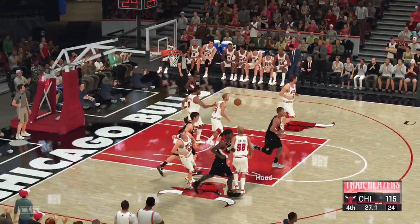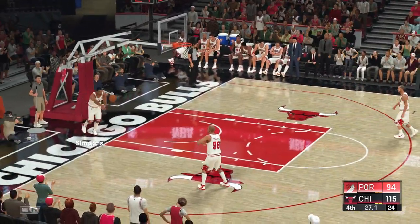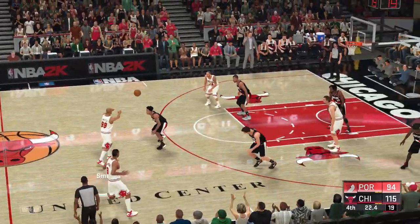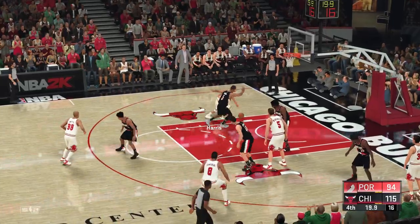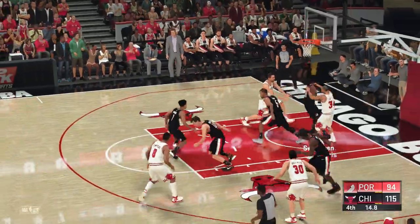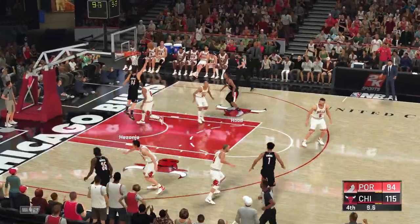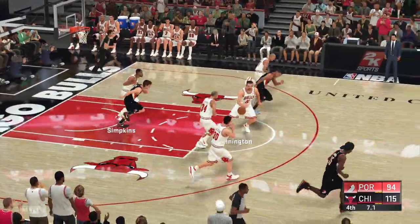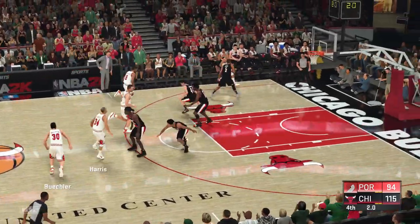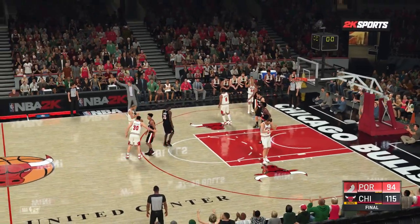Pass to Hood. It's good. Rodney Hood showing he's got some handle with his game there, every so often catching the defense off guard. 27 seconds left in the fourth quarter. Harris outside. No good on that one. Great D that time from Hood. And he lobs it up toward the rim. The rebound by Simpkins. Here's Bushler. And so Chicago takes this one, and by a big margin.